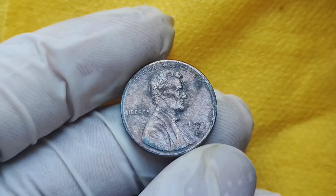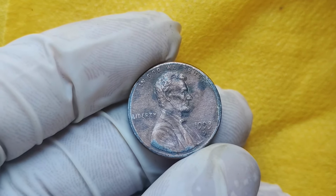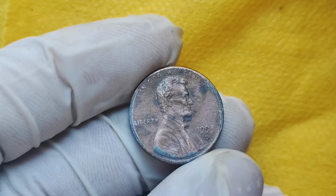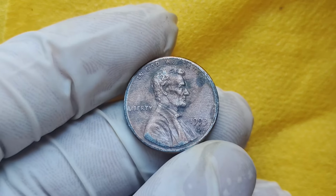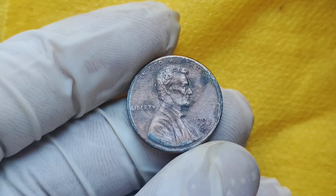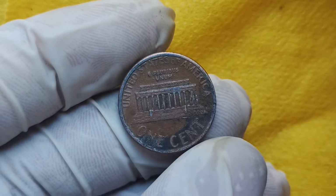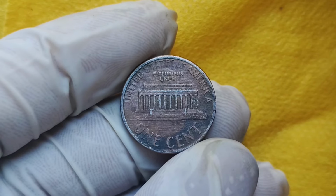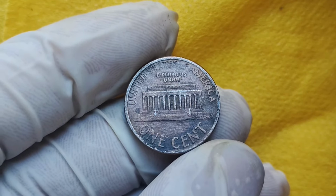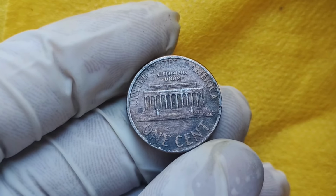A few years back, I found myself at a garage sale. One of those Saturday morning adventures where you tell yourself, I'm just gonna browse. And next thing you know, you're leaving with a stack of 1980s VHS tapes and a lava lamp. Anyway, I saw this little tin labeled Old Coins for $5. I bought it, thinking, maybe I'll get lucky. Long story short, I didn't. It was full of beat-up pocket change.